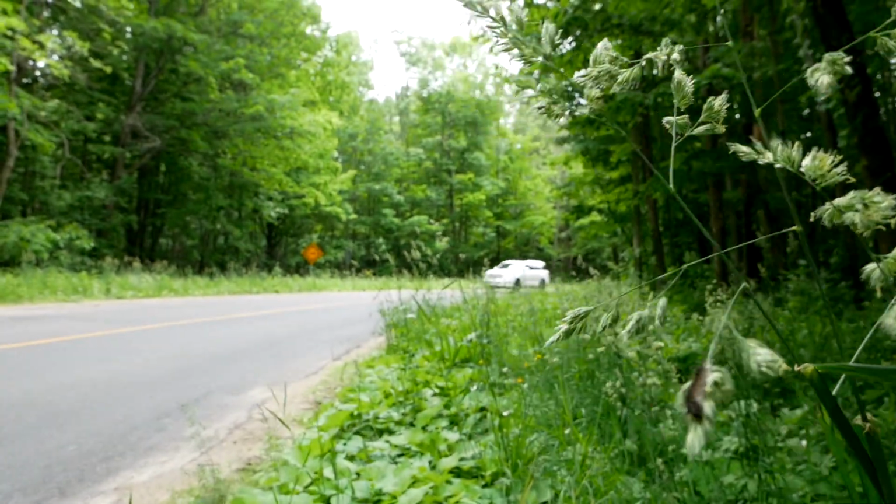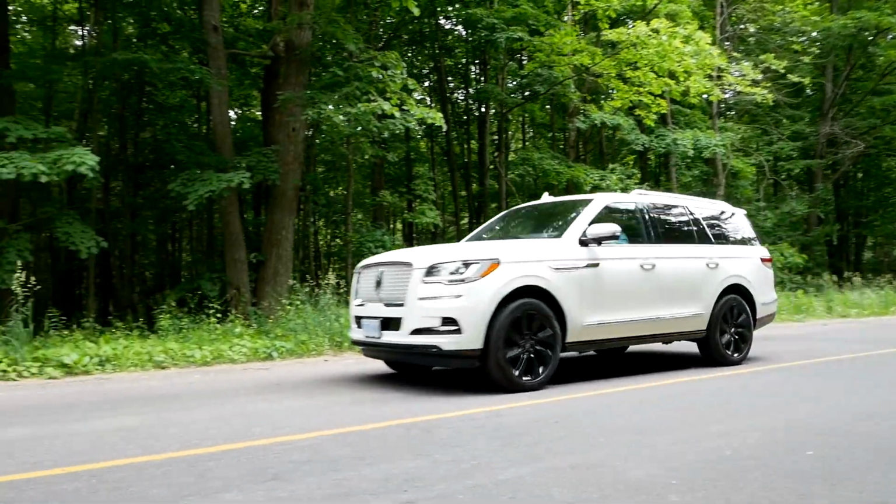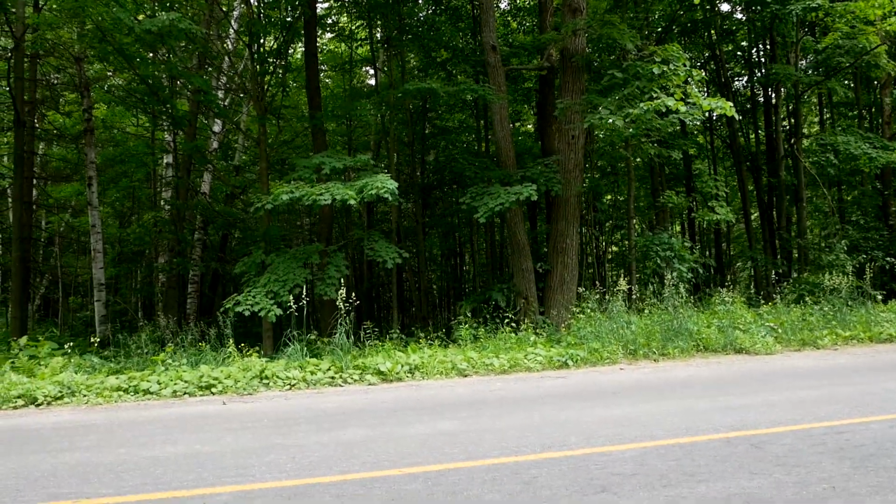Now it's time for us to go for a drive, folks. So here we are in the Lincoln Navigator. Now I'm gonna drive the Navigator, Dad's gonna drive the Escalade, and that's because I've spent quite a few days with the Escalade, vice versa for Dad. So we're trying out the other SUV here.